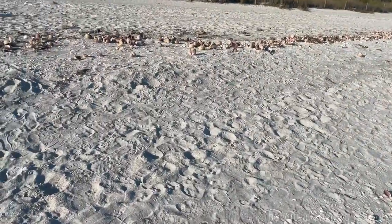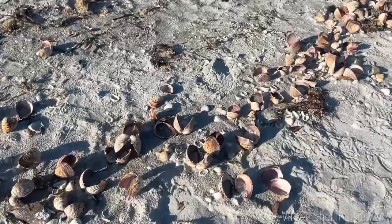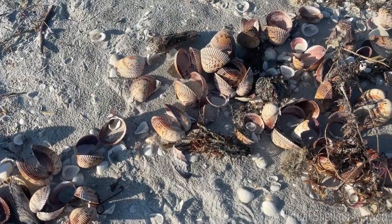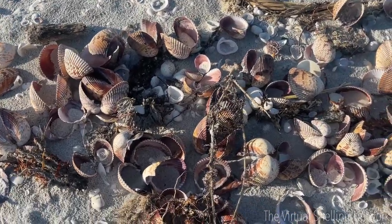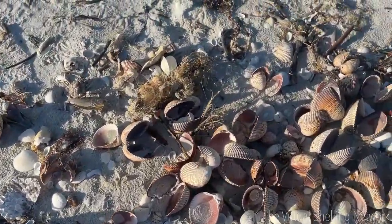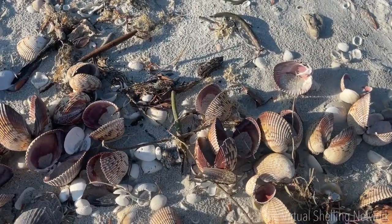If we come up here, look at all of the crazy cockle shells. Holy moly. I don't know if I've ever seen so many cockle shells ever, at least not empty. I will say that I have seen washups with full cockles before. But this is quite a treat to have all of these intact bivalves already cleaned out for us.